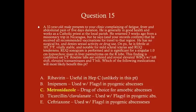That having been said, how do we rule out that it's amoebic and not pyogenic, or pyogenic and not amoebic? Plainly said, we can't. We generally just work on the history. So when a patient has a history of recent travel to developing countries, we work on the working diagnosis that this is an amoebic abscess, because amoebic abscesses are more common in the developing world than pyogenic abscesses. On the other hand, if you took this sentence out, he returned 3 weeks ago from a missionary trip in Nicaragua, and replaced it with he has no recent history of travel outside the United States, now you've got a patient that you're working with a working diagnosis of pyogenic abscess, and that's going to be a different approach.